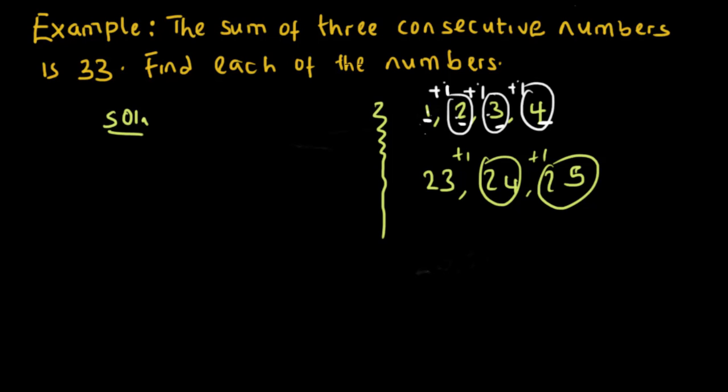We are told that the sum of 3 consecutive numbers is 33. Now we don't know any of the numbers, but we can say let the first number be equals to x. Can you see? So if the first number is x, it means the second number will be what? x plus 1. Does that make sense?